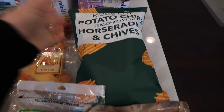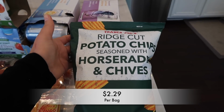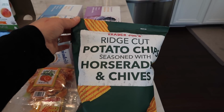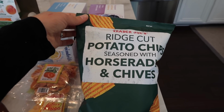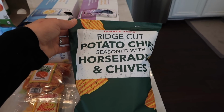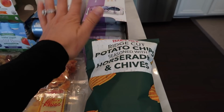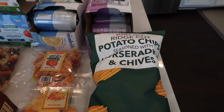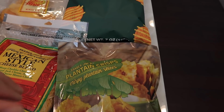Another chip that I grabbed this week is the Ridge Cut potato chips, and these are the horseradish and chive chips. So these are seasonal. These were here last year as well. I believe they were brand new last year, and they're here again for the season. I remember really liking these, and I'm not a horseradish person, but this was actually a very yummy chip. So I'm happy to see them back. But I still think the plantain crisps are gonna be my go-to for right now.